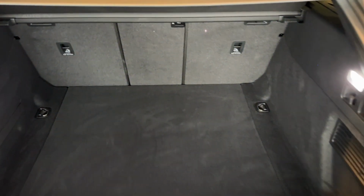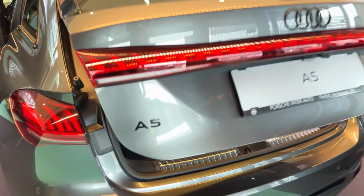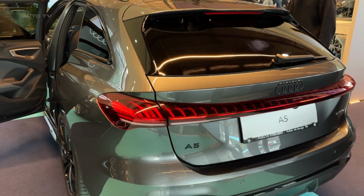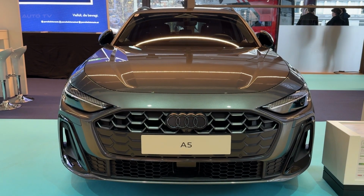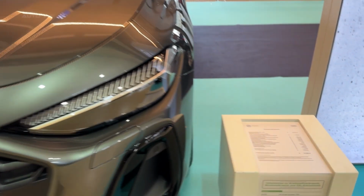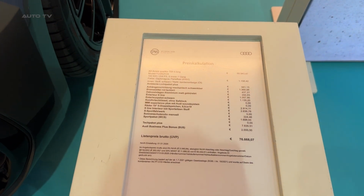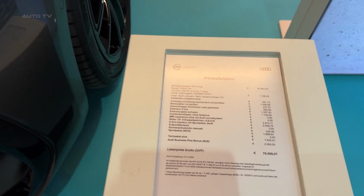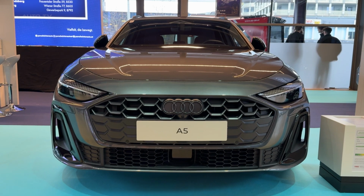The blend of driving refinement, cutting-edge tech, and understated luxury creates a compelling package for those who prefer wagons to SUVs. In a world obsessed with crossovers, the 2025 Audi A5 Avant makes a strong case for the traditional estate car. It's stylish, tech-laden, and engaging to drive while offering practical versatility for everyday life. If you've been waiting for a reason to choose a wagon over an SUV, this might just be it.